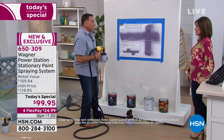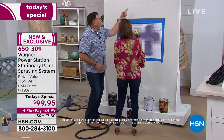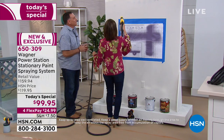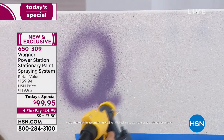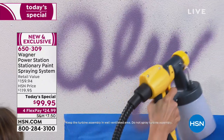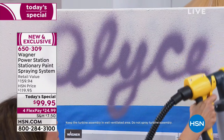Do you want to write your name on here? Come on, tag the wall. Everyone's tagging the wall. Okay, write it up there. My own personal little graffiti. Your own personal graffiti! This is my graffiti dream. So when we start seeing Alice all over the campus here at HSN, we're going to know who did it. There you go. Look at that. Now, I mean, come on, that's awesome.